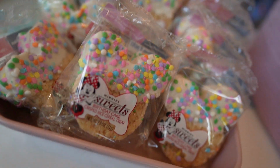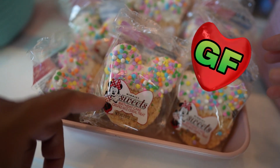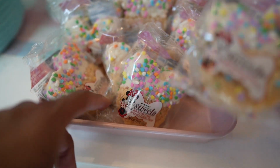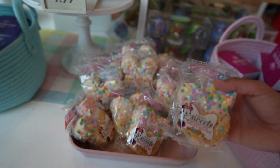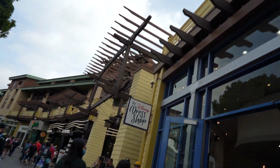And just a heads up, if you're looking for a gluten-free treat that's already pre-packaged, the birthday cake crispy treat is right here in the Easter Bunny looks. It's super cute. It looks yummy. Dress shop time, right?